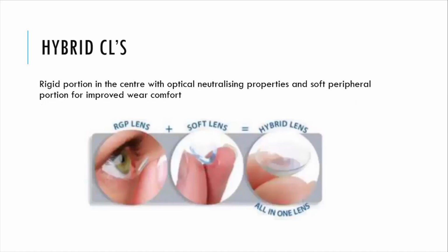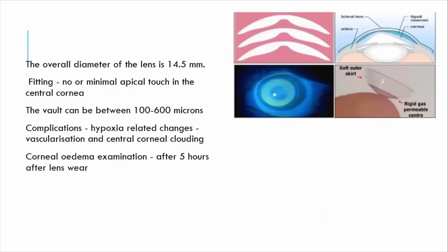Hybrid contact lenses are not much practiced in India. This is a soft peripheral skirt with a central rigid portion, which has optical neutralizing properties. The manufacture of these lenses also has a higher cost, and the complications are mostly hypoxia-related, where corneal edema happens, and it is mandatory to examine the patient after 5 years of lens wear.